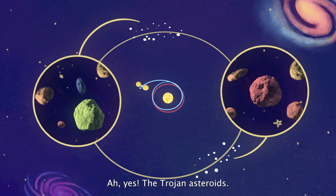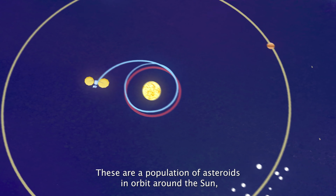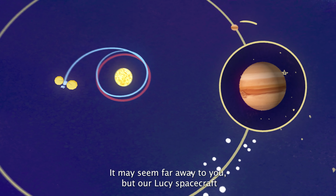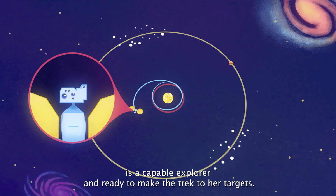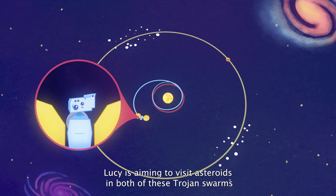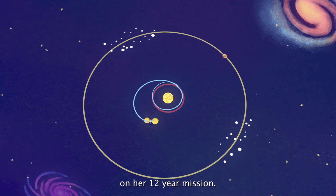Yes, the Trojan asteroids. These are a population of asteroids in orbit around the Sun, about as far away as Jupiter. It may seem far away to you, but our Lucy spacecraft is a capable explorer and ready to make the trek to her targets. Lucy is aiming to visit asteroids in both of these Trojan swarms on her 12-year mission.